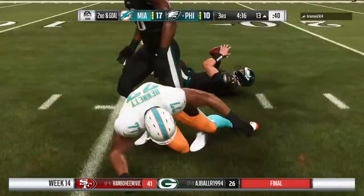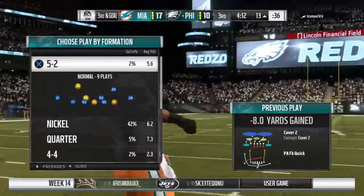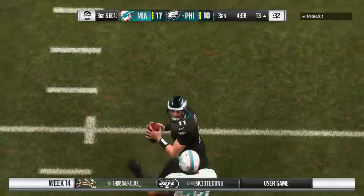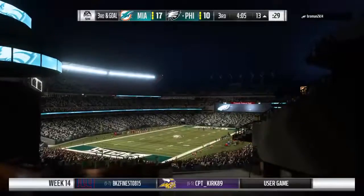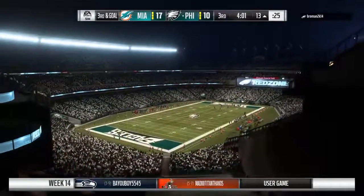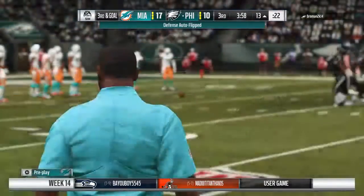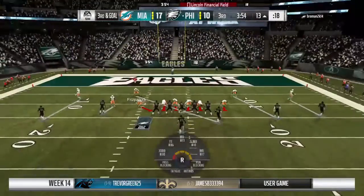On play action, Wentz. And the Dolphins rush gets home. Down he goes. Mike Bennett in there to drop him for his 11th sack of the year. Eagles coming up here on a 3rd and long, so Wentz and company with some work to do after the sack.